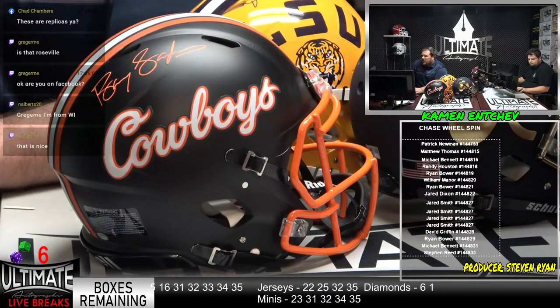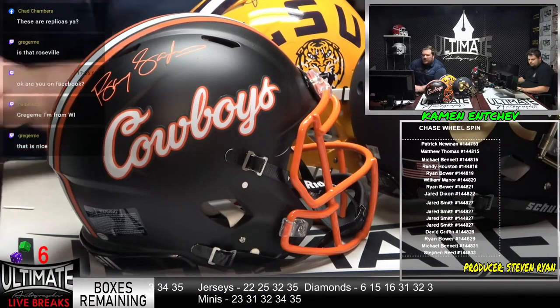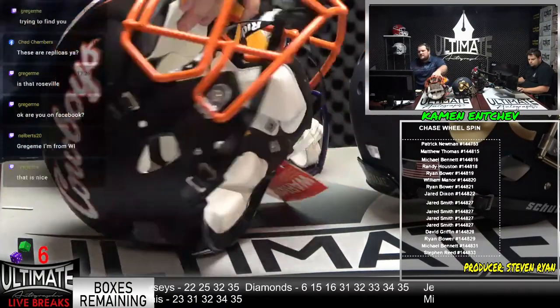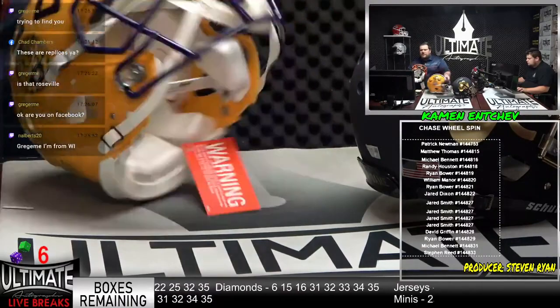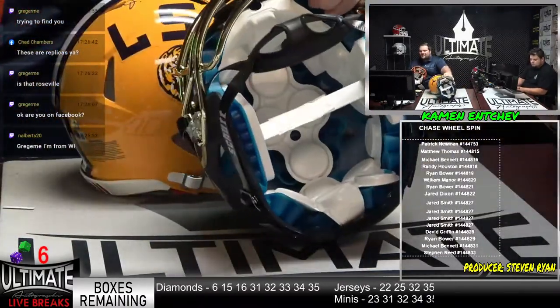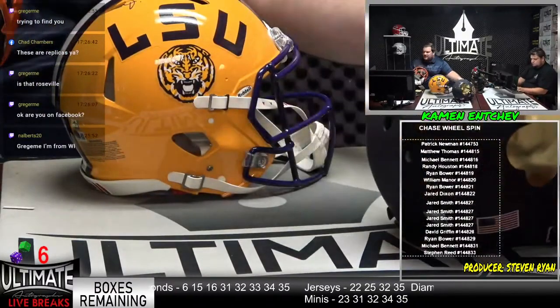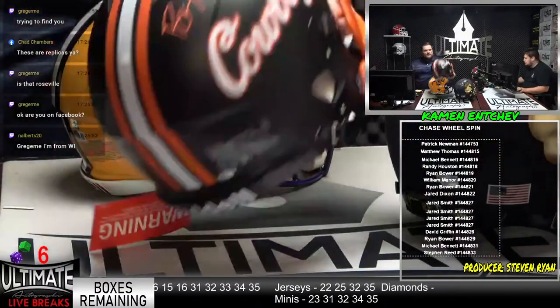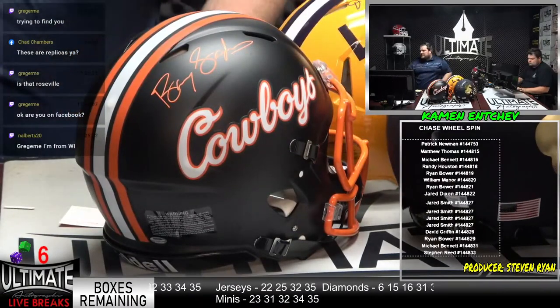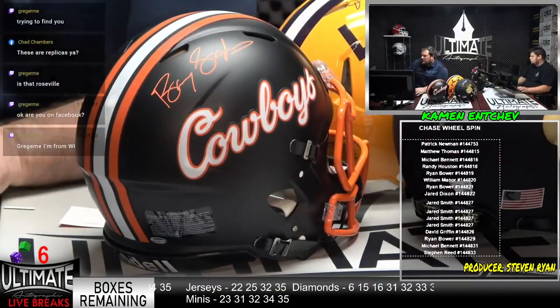These are all authentics, Chad. All of these are authentic helmets won in our college series. Barry Sanders, authentic helmet. Jamar Chase, authentic helmet. Joe Montana, authentic helmet. So all authentics that we pulled, at least these 3. Obviously that college series was a mix of reps and authentics, but these 3 are all authentics.